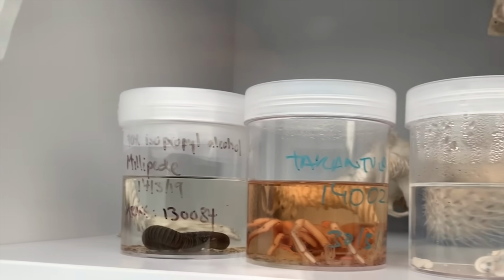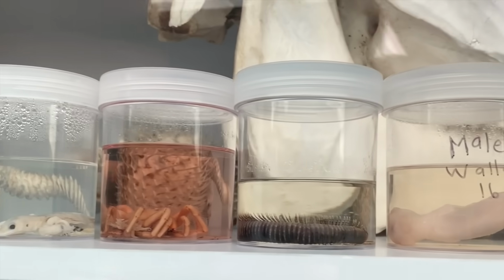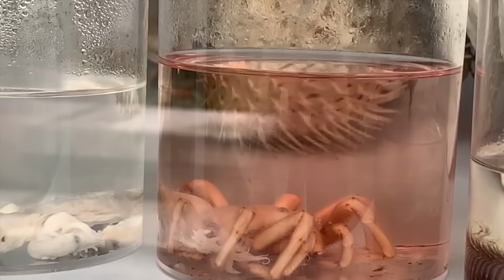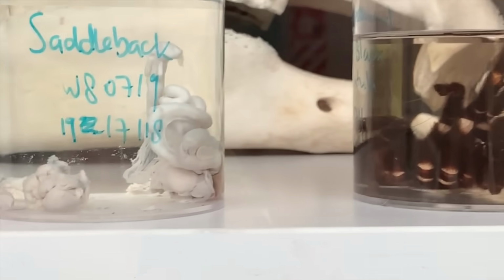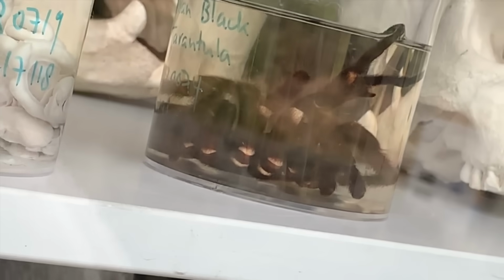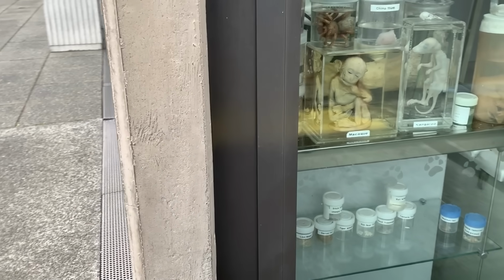Blue tongue skinks. Okay, so over here we have got some wet specimens. I do have wet specimens as well. I've done a video on that a couple of years ago. You can go check it out. But these are even cooler than my collection. I will do another video on my wet specimen collection. But look at this. It's so cool. Big tarantula. And then there's a human skull. Not sure if that's a replica or a real skull.